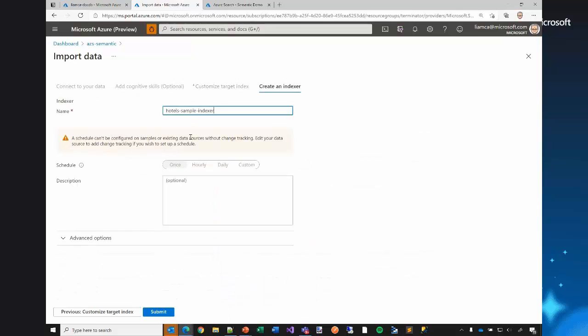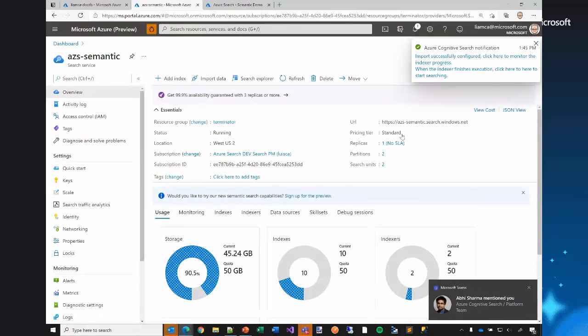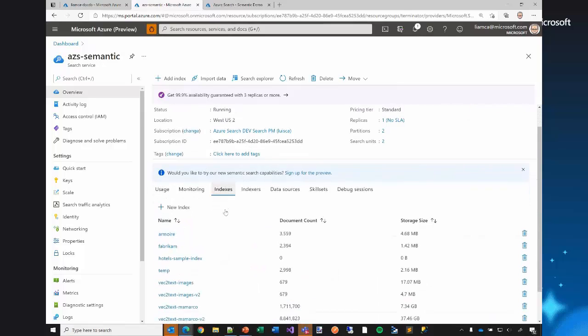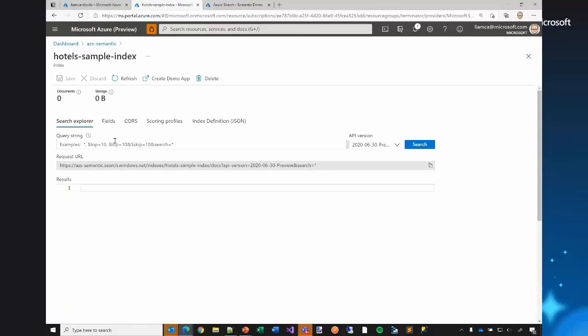So let me create the indexer, being the thing that will, on a scheduled basis, check for changes in your Cosmos database and only grab those changes and bring them in. And let me submit that. So what it does is it goes out and it creates that index, which is already done. It's going to run the indexer for the first time and starts bringing it in. So now if I click on indexes, we now have this index and I can start querying it. So now all the data is ready.